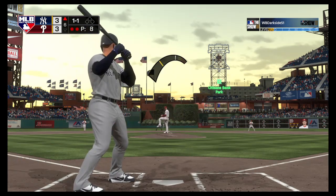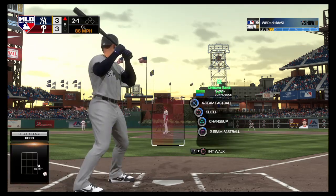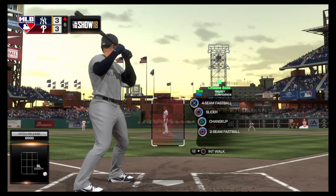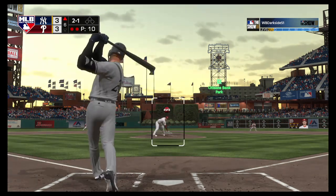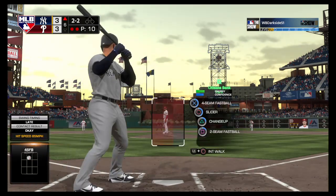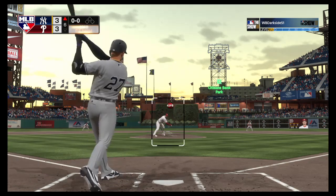Count now a ball and a strike. And this ball runs away for ball 2. 2-1. Well, that's a good pitch, but yeah. High in the air down the right field line. But this is just going to wind up being a foul ball. That fastball must have a little late life. A swing and a miss.